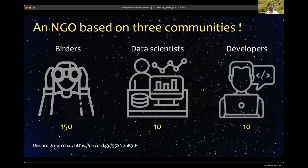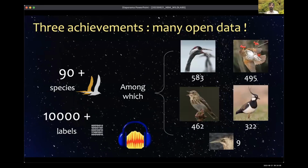So first, the ornithologists have an important job: to label sounds in order to train a data set, a model. We have a data set now of more than 10,000 labels for more than 90 species, among which you can find the common crane or the bittern that are passing through your balcony in Europe.